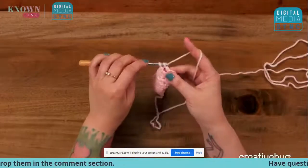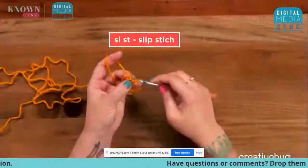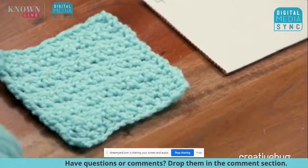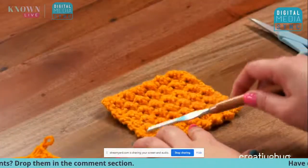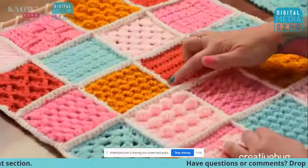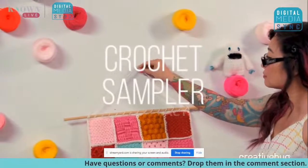Once you're comfortable, I'll teach you one new stitch a day. With each stitch, you'll create a small square swatch. These swatches will range from super easy to slightly more elaborate, and they should be interesting for crocheters of all levels. Once you have all your squares, I'll teach you how to seam them together and create a wall hanging to commemorate everything that you've learned.